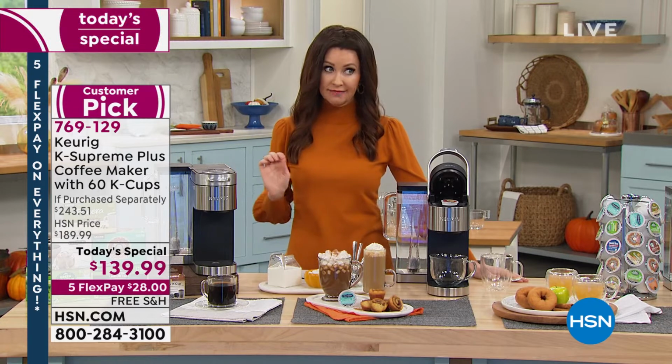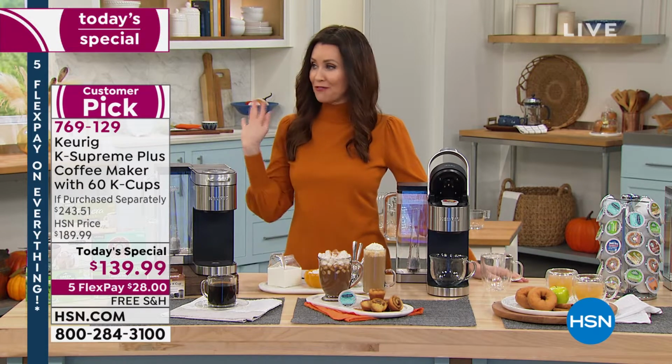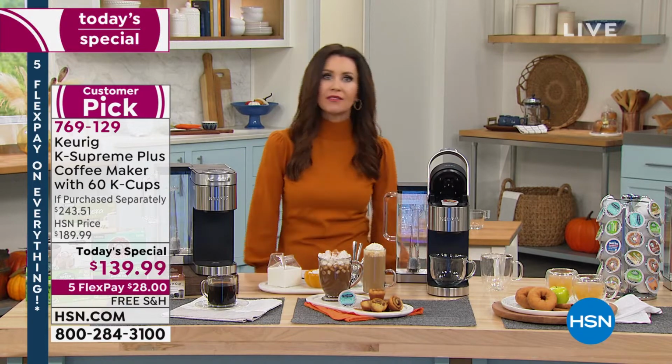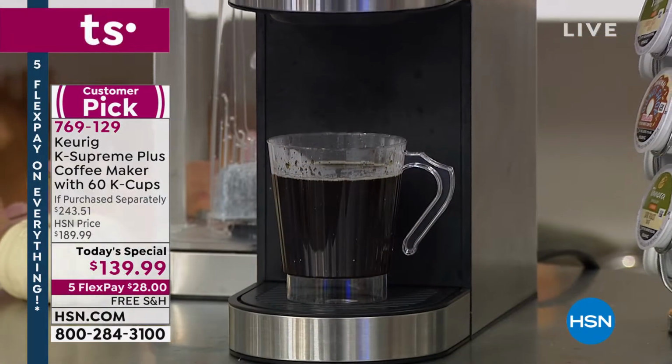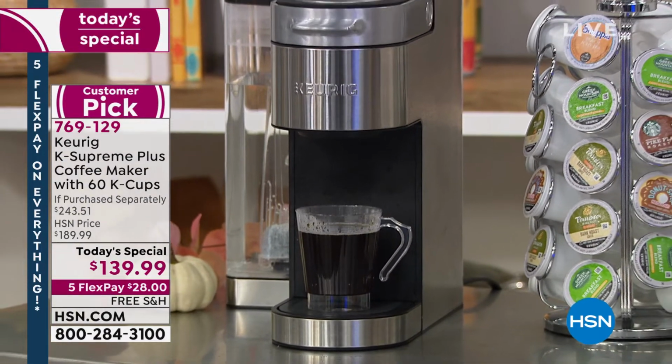If you've been paying $6, $7 for that pumpkin latte that we've all been lining up for, I've got a friend who works at that store. He was like, I can't even tell you, the line's been around the block for the pumpkin lattes when they came out. Make them at home for a fraction of the cost and in seconds.